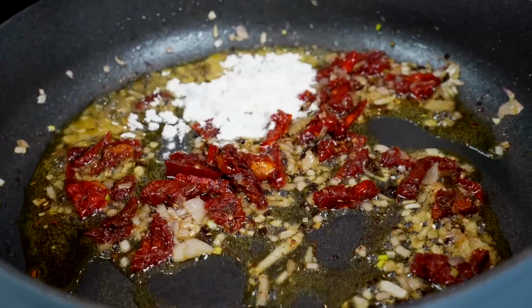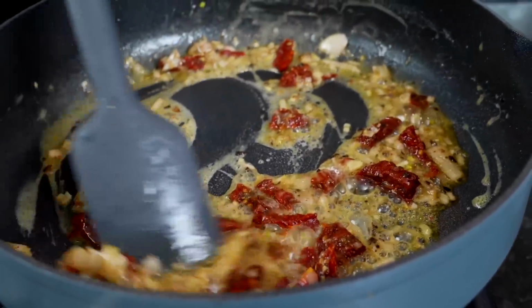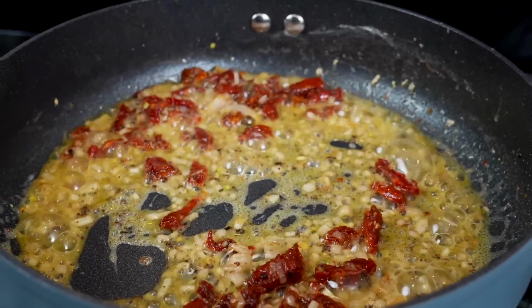Cooking down, we're gonna add 1 tablespoon of all-purpose flour. That's gonna help thicken things up just a little bit. That's optional. If you like a thinner sauce, you can leave the flour out. Give that a mix, cook the raw flour taste off, and then we're going in with a splash of Chardonnay.